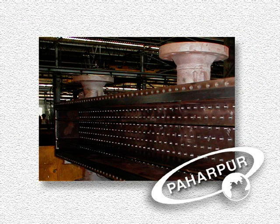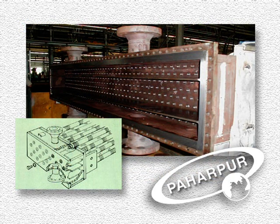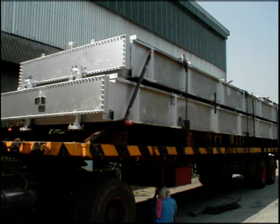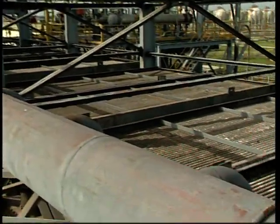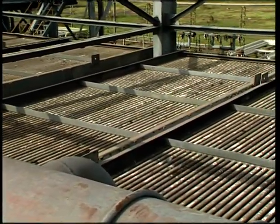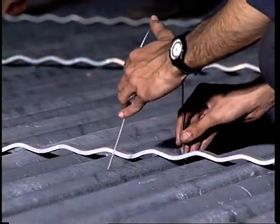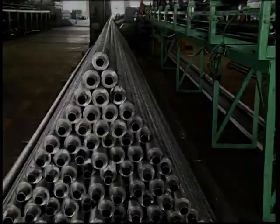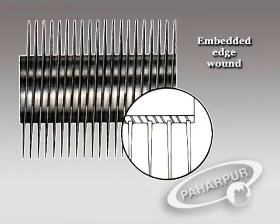The fabricated box type header is Paharpur's standard for design pressures up to approximately 160 kg per square centimeter. In this type of header, a gasketed shoulder plug is provided opposite each tube end for tube accessibility. For applications which require access to the header box interior, Paharpur provides removable cover headers. Paharpur air cooler headers and tubes are shop assembled into complete sections or bundles. Heavy side channels and tube racks assure positive support below and above the tube. Tube to tube sheet joints are normally roller expanded, but if specified, they may also be welded. Four types of finned tube construction are available: tension wound footed, tension wound double footed, embedded edge wound, extruded.